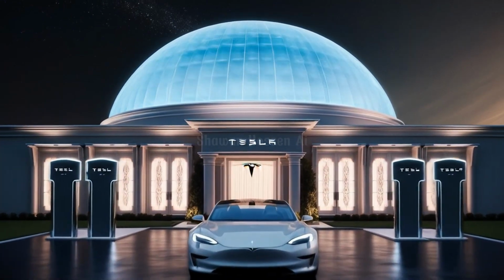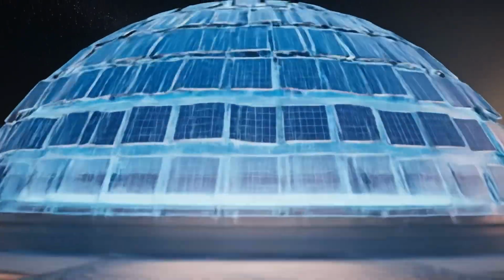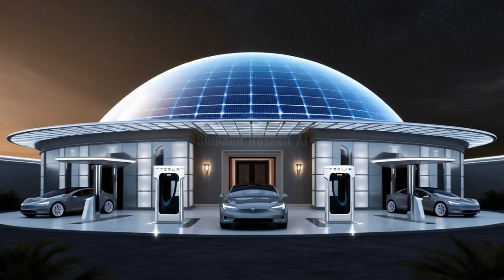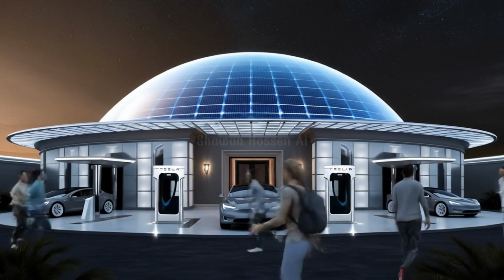The house is wrapped in solar skin and guarded by autonomous drones. A private EV runway leads to an underground charging station. It's not just a home, it's a spacecraft dock on Earth.